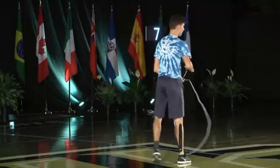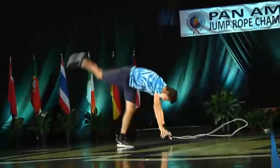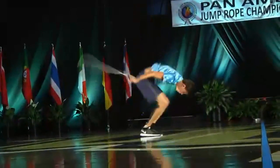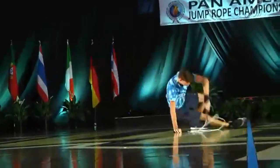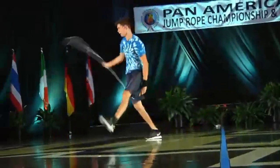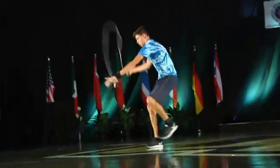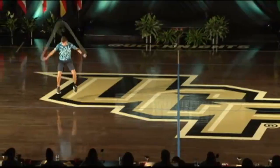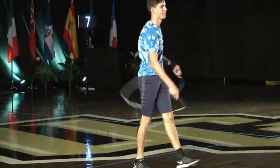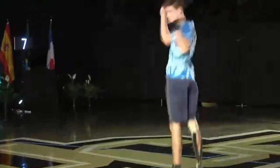Now, many of the routines that we've seen today, they all have music for freestyle, but not too many of them have actually choreographed their routine to the music. It's more like background. So in presentation and entertainment value, it won't get very high. Well, that was impressive. I'd like to see him try that again.